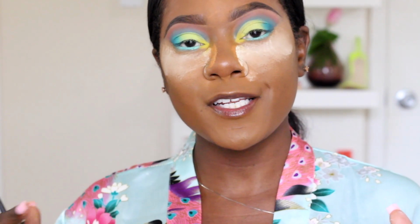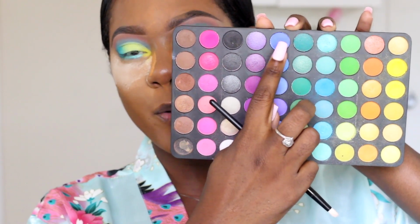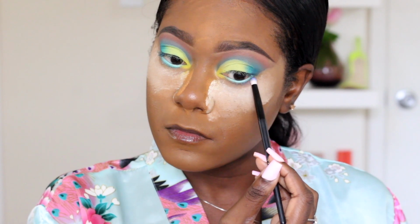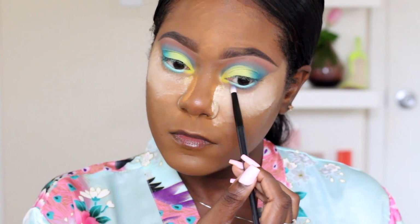So to bring some definition to my bottom lash line, I'm going to be taking this bluish purple here. This is going to go underneath my bottom lash line, and I'm going to be taking a pointy brush in order to apply it.